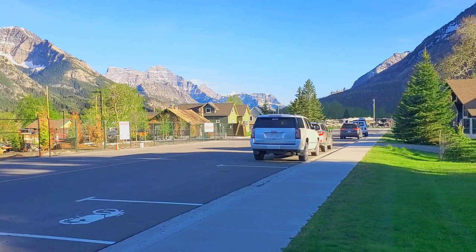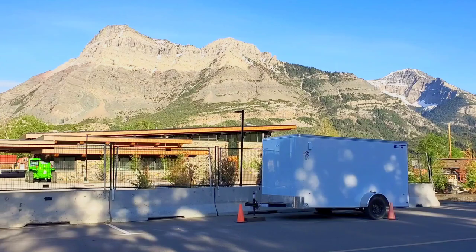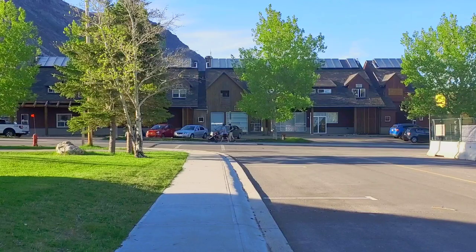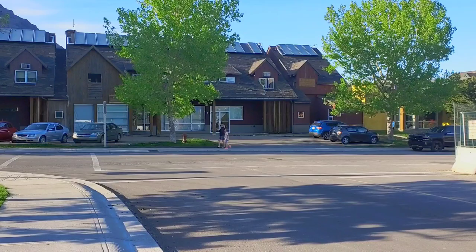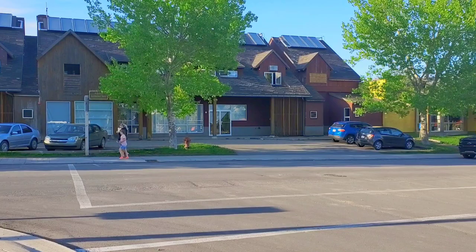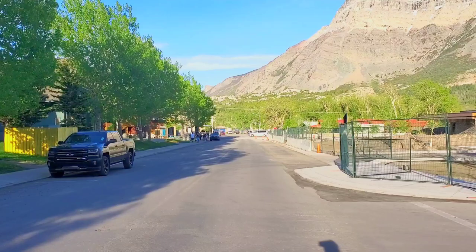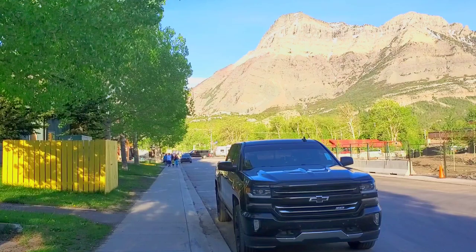I'm so excited. The construction is going on over here. The weather is so good. I think it's better than Calgary weather. I'm so glad that this weekend I will spend here.